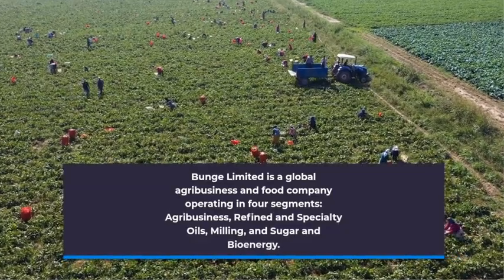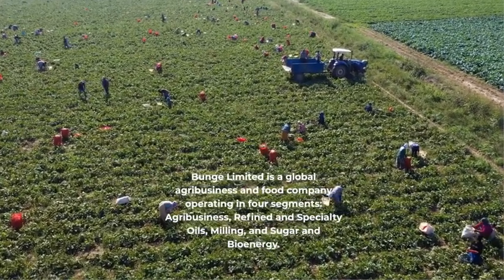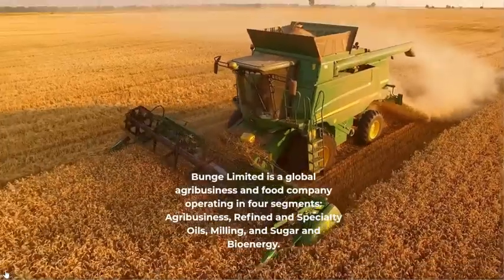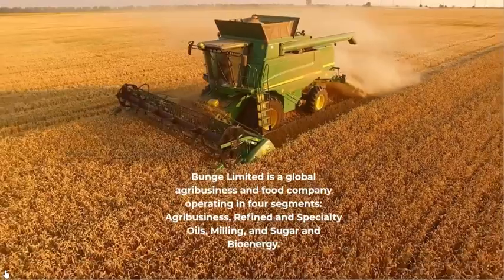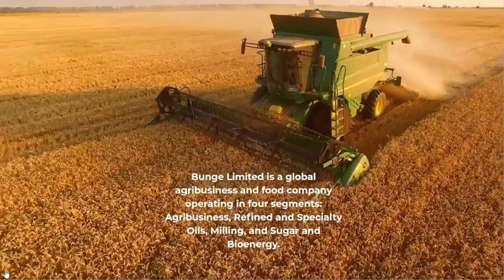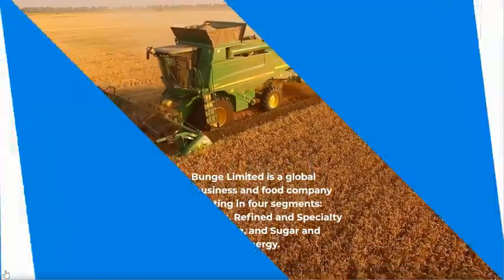Bunge Limited is a global agribusiness and food company operating in 4 segments: agribusiness, refined and specialty oils, milling, and sugar and bioenergy. They make cooking oil made from soybeans and canola oil. They do a lot of sunflower seeds, but they also do wheat and corn. Corn is used in biofuel. They make feeds for animals.